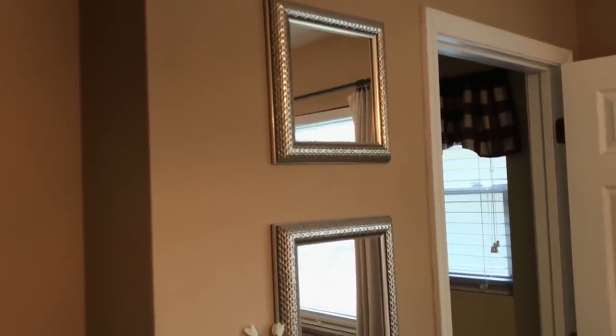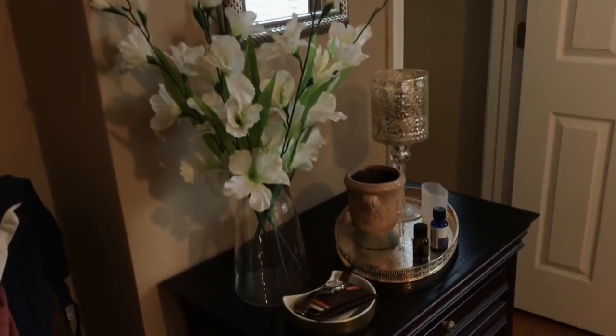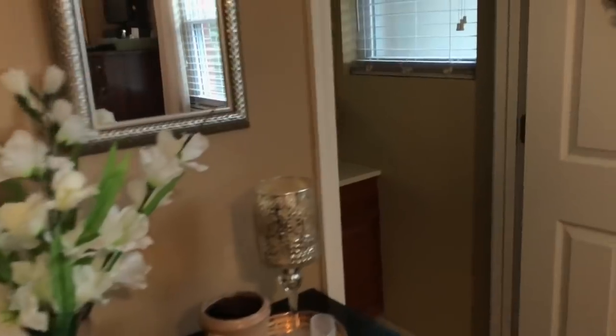And then here is this area. We kind of redecorated this area together at one time. I have my essential oil burner, which I love. So there's my little oils.